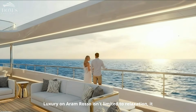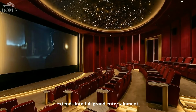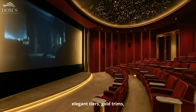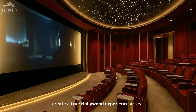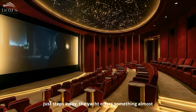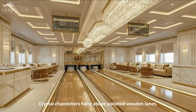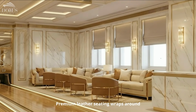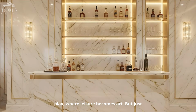Luxury on Aurum Rosso isn't limited to relaxation. It extends into full grand entertainment. The private cinema features red velvet seats arranged in elegant tiers. Gold trims, acoustic perfection, and a massive projection screen create a true Hollywood experience at sea. Just steps away, the yacht offers something almost unbelievable: a professional bowling alley. Crystal chandeliers hang above polished wooden lanes. Premium leather seating wraps around marble and gold sidebars. This is where elegance meets play, where leisure becomes art.